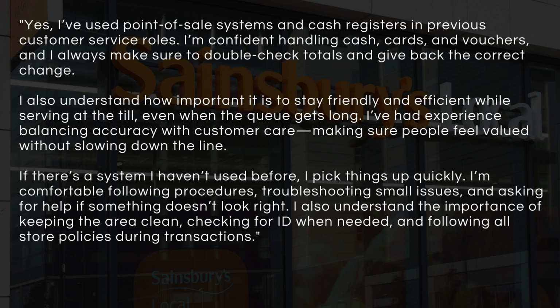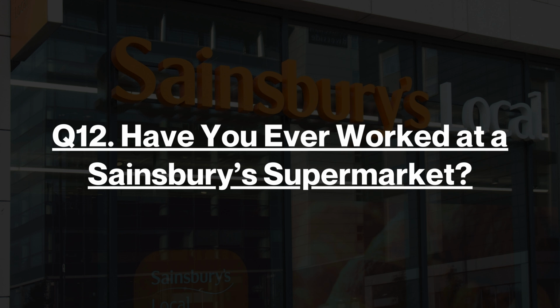I'm comfortable following procedures, troubleshooting small issues, and asking for help if something doesn't look right. I also understand the importance of keeping the area clean, checking for ID when needed, and following all store policies during transactions.